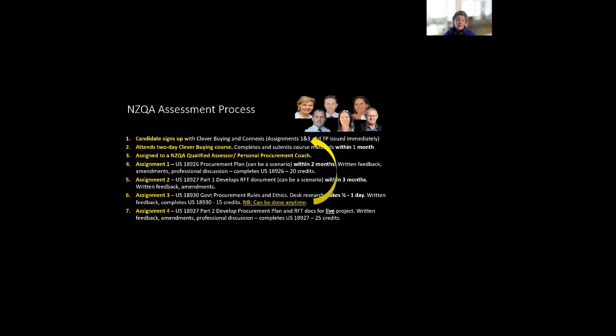Assignments 4 and 5 are where the rubber hits the road and you're really strutting your stuff at this stage. Assignment 4 is about developing a procurement plan and RFT documents, and generally people do that for a live project. We'll give you written feedback, some amendments, and a professional discussion finishes it off. But we do expect you to do assignments 4 and 5 to a reasonable standard without us having to do a lot of the work for you or your managers. So it needs to be pretty good by that stage, or we might need a second example.